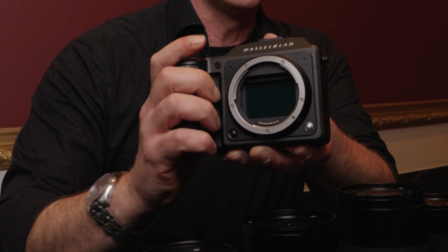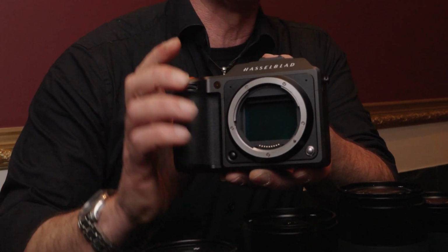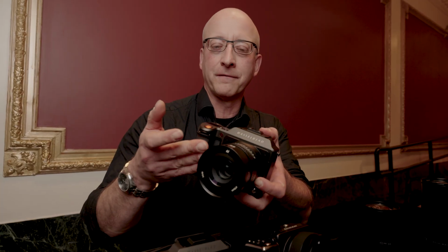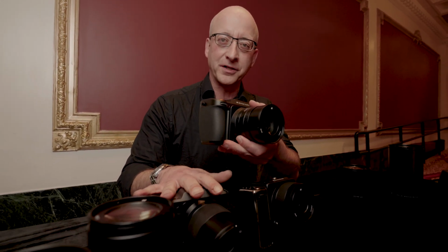You have also image stabilization, and that gives you the ability to hand hold the camera. I'm holding the 55 millimeter lens here. I can hand hold that to about 2 seconds without any trouble. You have the ability now to not use your tripod wherever you go. You can hand hold it. It's a very unique design. It's been revamped from the X1D Mark II.